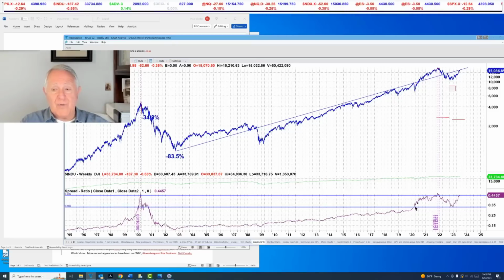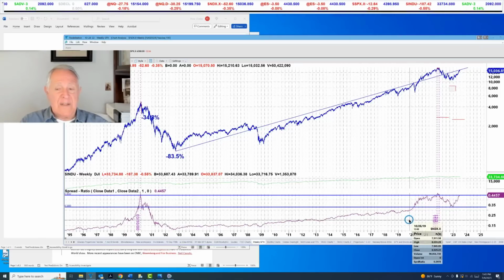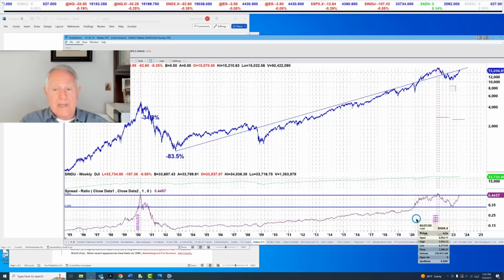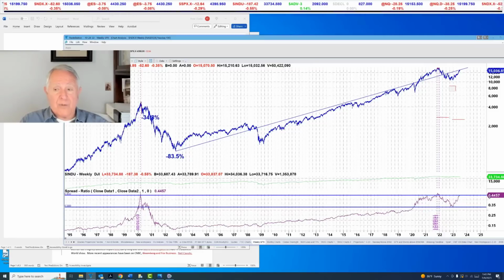Look at this move, okay? From, let's say, right near the end of 2019. As you came into 2020, you came up, you almost hit that almost magical level of 44.57, came back down, backed off, came up, almost hit it again here, and finally, at the very top of the market for the NDX in November of 2021, you finally got above this ratio again.